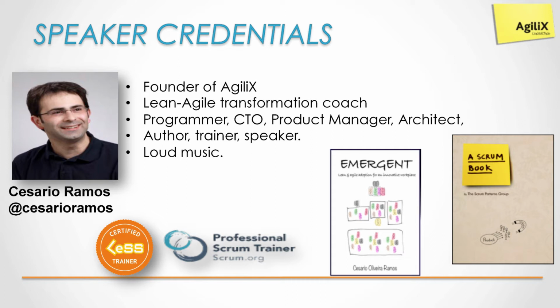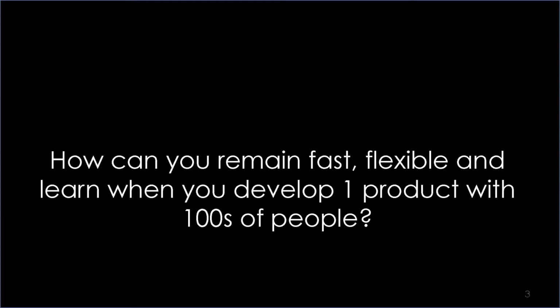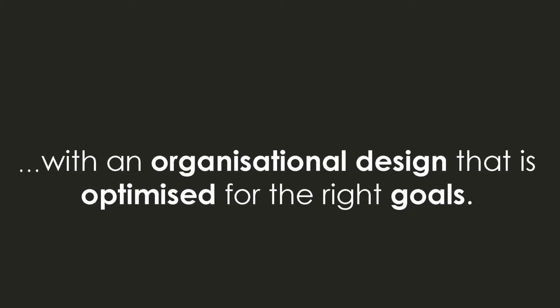My talk is about scaling Scrum, scaling Agile, and I called it Design for Perfect. That's because when I scale Scrum, when I scale Agile to hundreds of people developing one product, normally it works. And it works because I use an organizational design that is optimized for the right goals. And that's essential. And I call that a design for perfect.